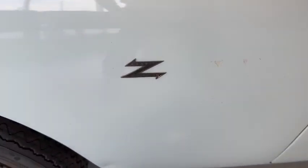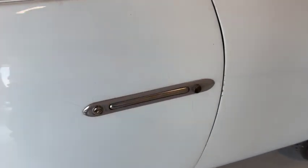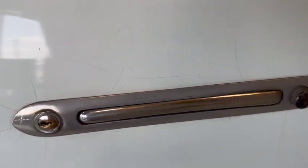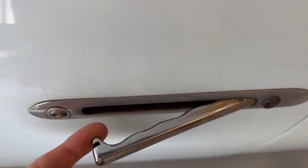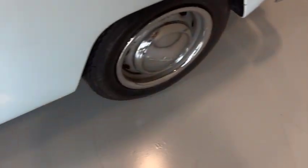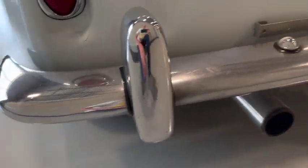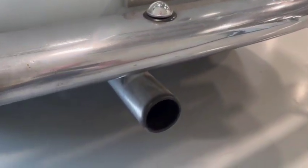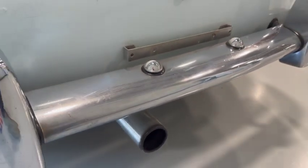The Zagato badge, and those are in nice shape. It looks to be a little bit of wear there, but nice shape, not too bad. And the rear bumper looks a little bit of pitting. I don't see any dents in the rear bumper. Not sure about that exhaust tip. It doesn't look to be original, but I'm not an authority on that.